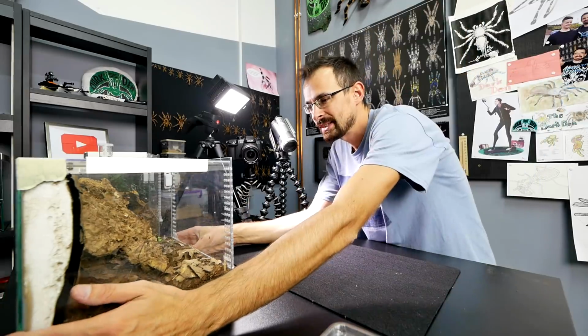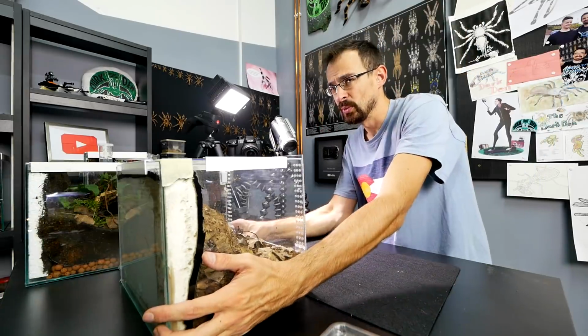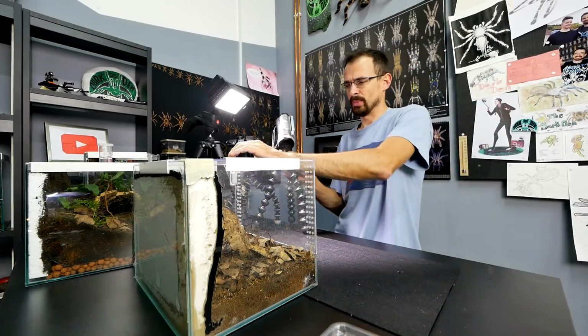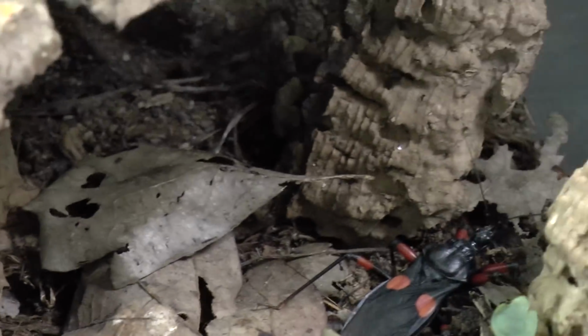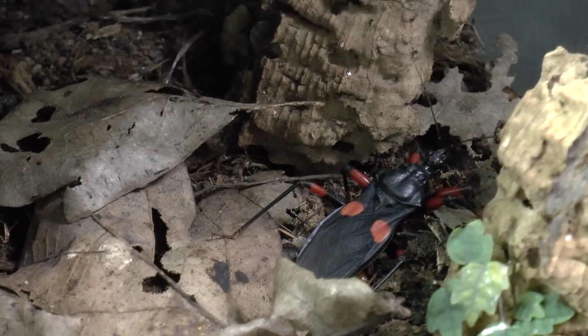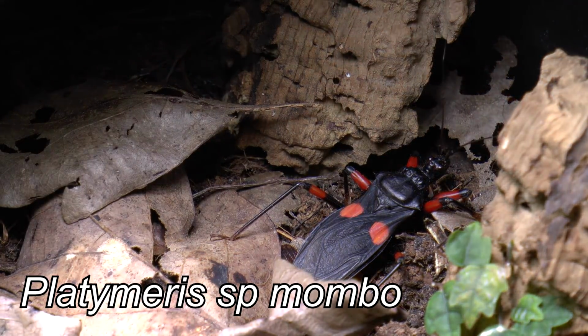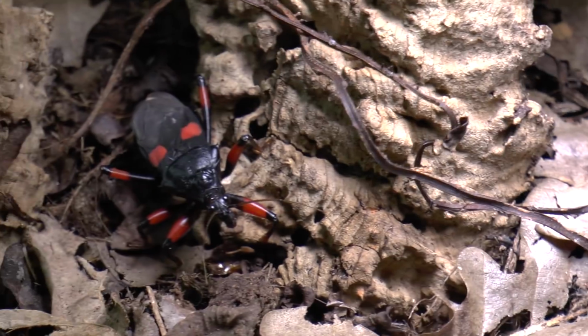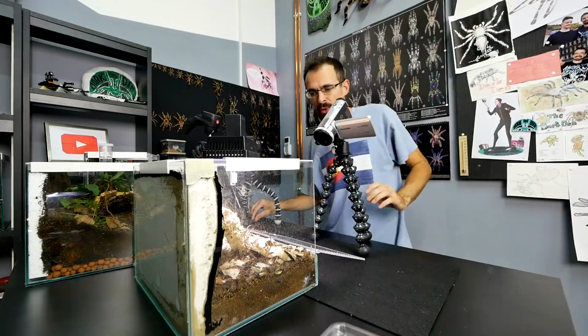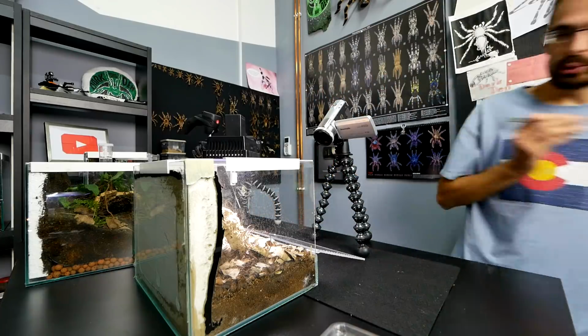We fed spinea assassin bugs in a previous video, or two feeding videos ago. Yeah, the previous one was with Petzoterias. So we already fed the spinea assassin bugs, but here we have other assassin bugs. Platymeris species mombo, I believe that is the name. Here is another one. So let's see what this one will say about a worm.